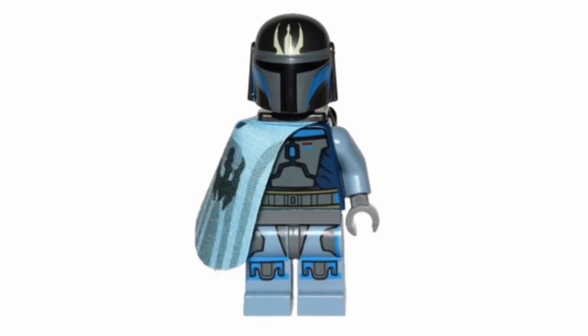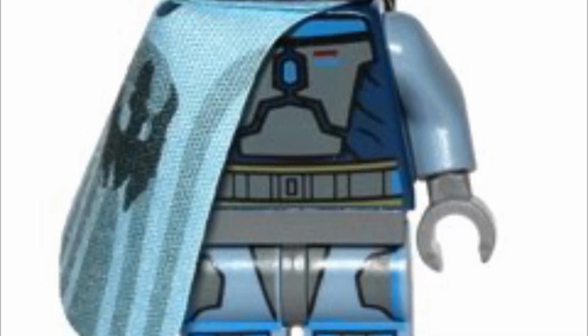Coming in at number 7, we have an awesome character and an even better fig, and that is Pre Vizsla. Once again, we have fantastic helmet, torso, and leg printing, but that shoulder cloth with the Death Watch symbol on it is easily the best part.